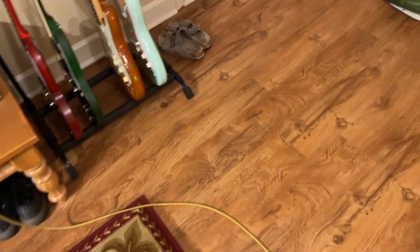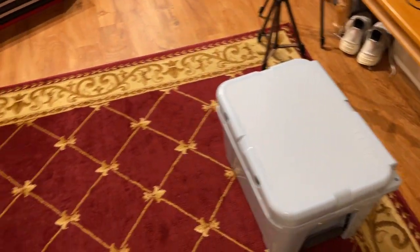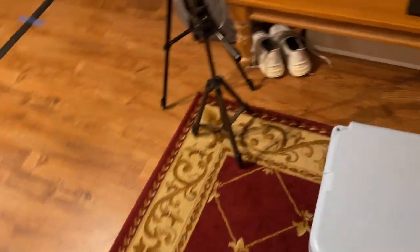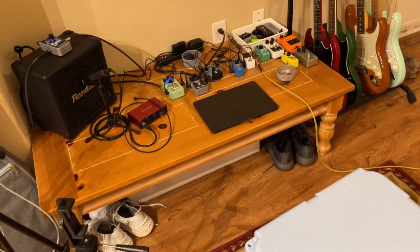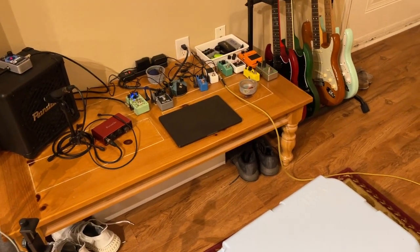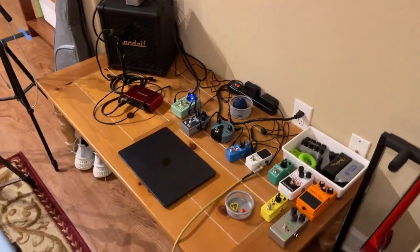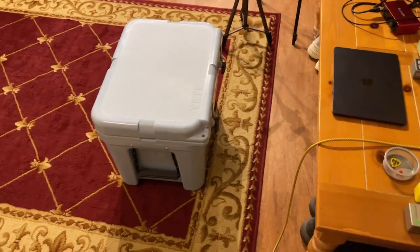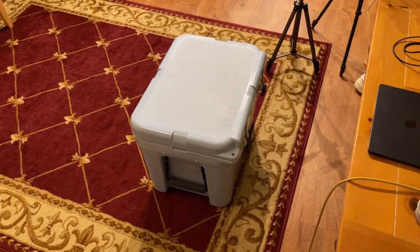So I was looking around and tried this chair, but it's too tall and it's not right. And I was even looking online at what other people use. Some people use a stool. Some people use a drum throne, which is the seat that drummers use to play drums. I looked at that and they're like $200 for a drum throne. But then I thought, what about this cooler? Because I've sat on this thing before, it's outside. What if I use it here?